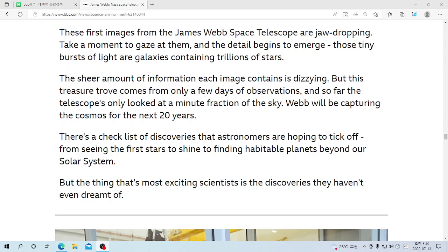There's a checklist of discoveries that astronomers are hoping to tick off, from seeing the first stars to shine, to finding habitable planets beyond our solar system. But the thing that's most exciting scientists is the discoveries they haven't even dreamed of.